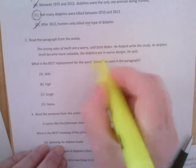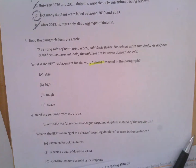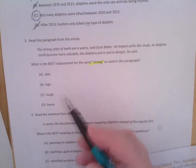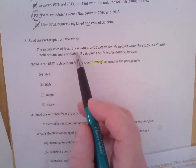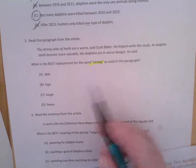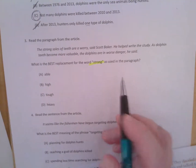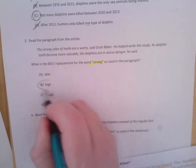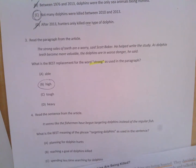Synonyms are words that mean the same or nearly the same. So all of these are synonyms for the word strong. But we're looking for the word that means the strong sales of teeth. The strong sales. So we're looking for a word that means that they sold a lot. That the sales are going up and up and up. So since we're looking for the word that means there's a lot of sales, or that the sales are going higher and higher and more of them, then the answer that we're looking for is letter B. High means that the price keeps going, that the number of sales, meaning there's more and more of them, they're selling more and they need more. Okay?